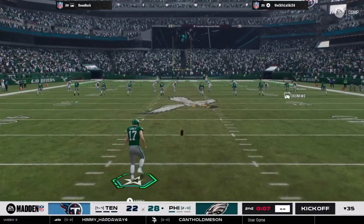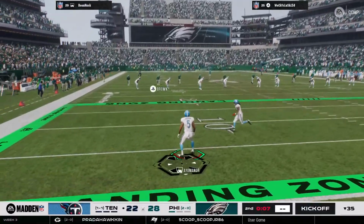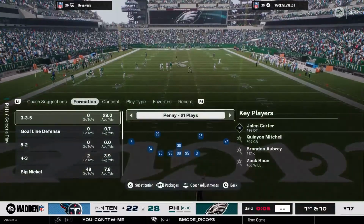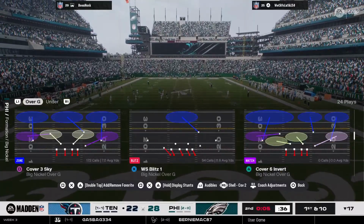Maybe time for one play on offense. 7 seconds to go in the half as the kick is away. And he's going to be out of bounds on the return. Not a great return. They'll start back around the 17.